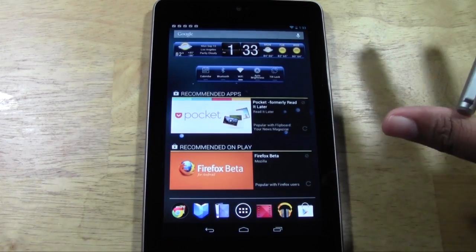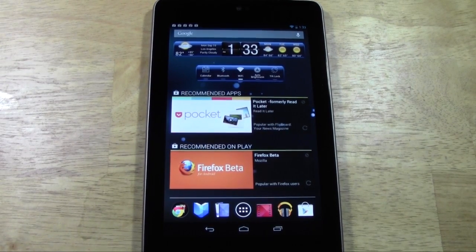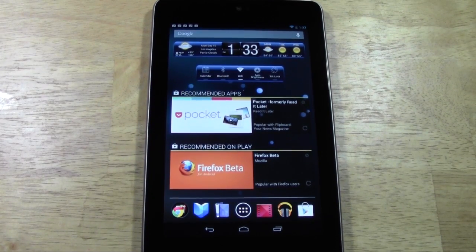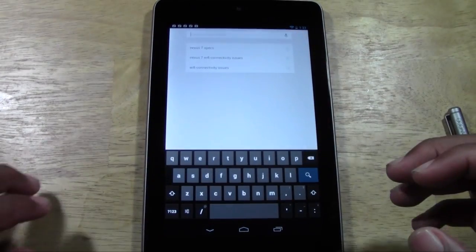I feel like Google really accommodated the fact that, hey, it's a smaller tablet, but we need to make sure the text is large enough so people can actually read it, and I felt like that was kind of a challenge when I did play with the Samsung 7-inch. So anyway, touchscreen is real responsive. Keyboard is very responsive. I'm gonna do a little test here for you.